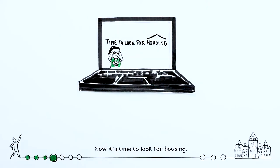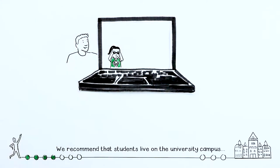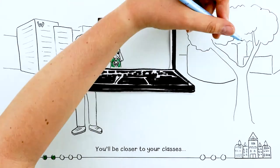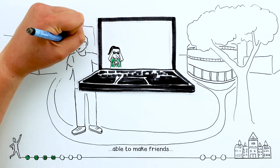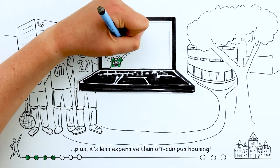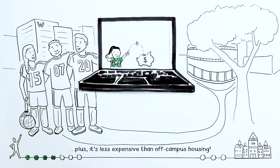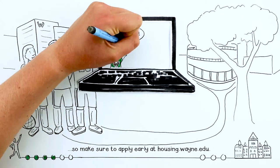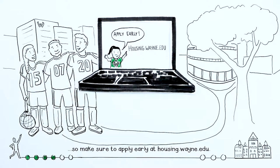Now, it's time to look for housing. We recommend that students live on the university campus for the first year. You'll be closer to your classes, able to make friends, and get involved in activities. Plus, it is less expensive than off-campus housing. Housing on campus is popular, so make sure to apply early at housing.wayne.edu.